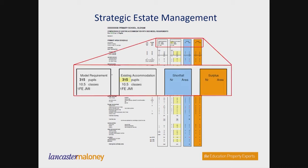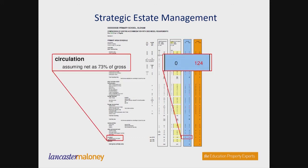And then what we would do, we would compare that with the building bulletin relevant to your school. So we'd essentially model your existing area and accommodation against DFE suggested or recommended areas. And that would give us either surplus or shortfall. Now, that might give us a surplus or shortfall overall, or it might give us a surplus and shortfall in specific areas. So, for example, on this particular assessment, this identified that the school had a significant shortfall on circulation.